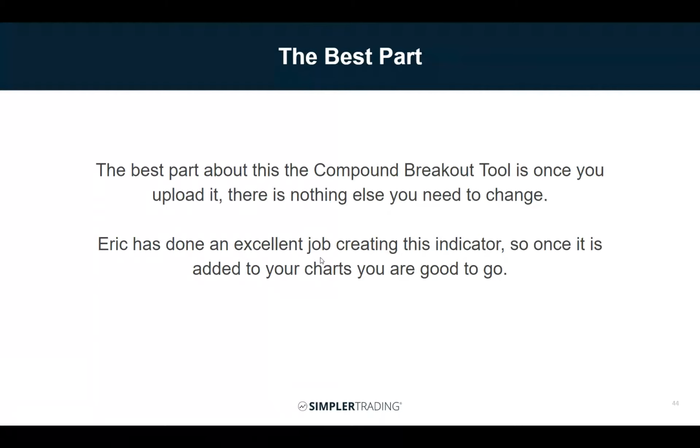So the best part about the compound breakout tool is once you upload it, you don't need to do anything. There's nothing else you need to change, right? The most that you might want to change are the colors. If you're colorblind or something like that, you can easily change them from red to green, which is what they automatically start with, to maybe purple and yellow, or whatever colors you want, you can change them to where you can decipher it.